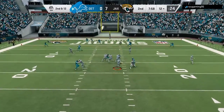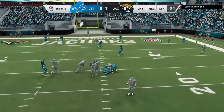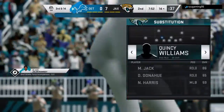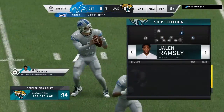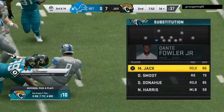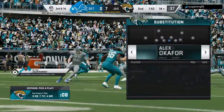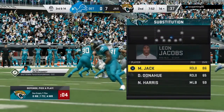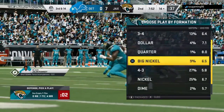On 2nd and 12, Mariota, and he can't get rid of it. He's taken down. Flying in to blow that play up, Alex Okafor. No doubt that's a very good play defensively right there because you've always got to be aware that he can take off and make a big play with his legs. How about the way they were able to contain him? That also tells me the coverage was excellent downfield.